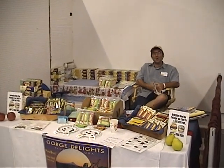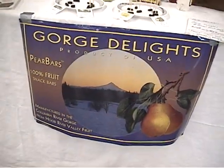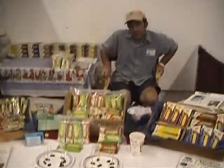Good morning. Good morning to you. Gorge Delights. Must be from the Columbia River Gorge. Indeed they are. They're put together by pear growing families out there. Pear growers, the third generation. My battery stopped right about here.